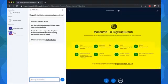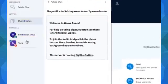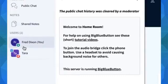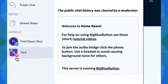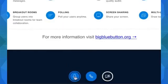Here's a presentation area where the instructor will update the slides. This is the chat area, and the left panel here shows you the users list and a couple other options for public chat and shared notes. You can see as I'm talking, my icon is highlighting, and I'm currently unmuted. Tara, who is also the presenter, her icon is red, which shows she's muted. If I click the microphone icon here to mute, I can mute and I can unmute myself.